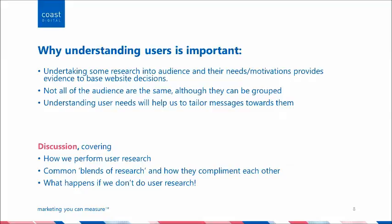Got you. Okay. And so Tom, as you've highlighted, we've got a number of different channels and techniques that we can use. Just in terms of how we're building this picture of our audience and our users, Tom, are there blends of these things that work particularly well?